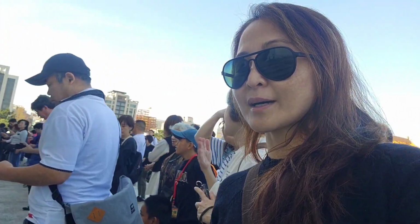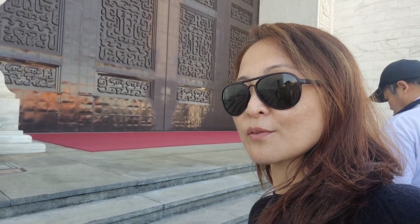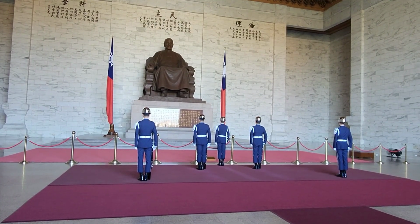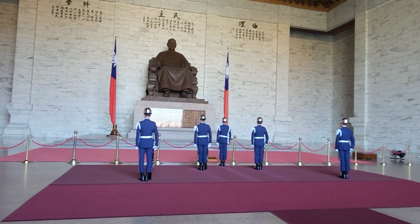Ito pa lang ang mga tao. At saka hindi pa mainit, which is good. And nandito kami sa front so I can get a better view and videos of the changing of the guards. Dito ka, dali.